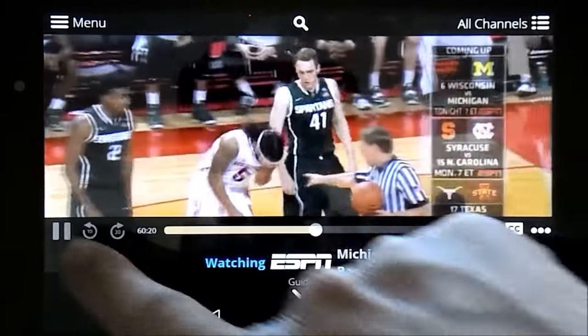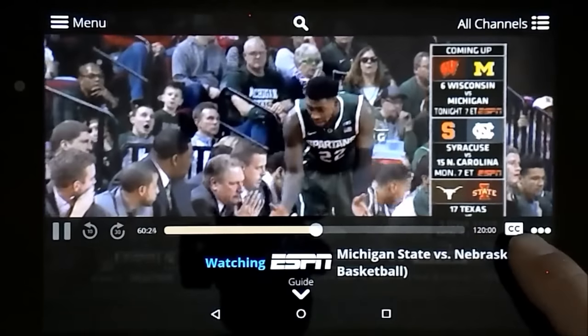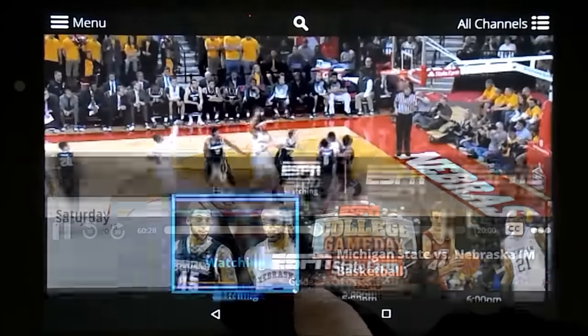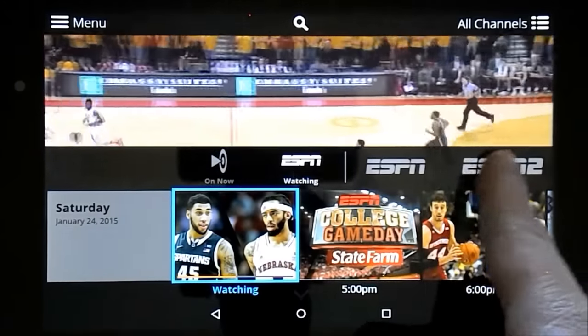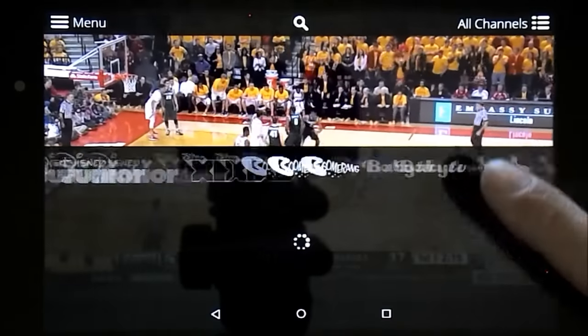So tap on it, and we'll bring up the pause, fast forward. Down here in the bottom right was closed captioning and internet quality. And if you tap on the guide button again, it brings you back to the guide to see what's coming up.